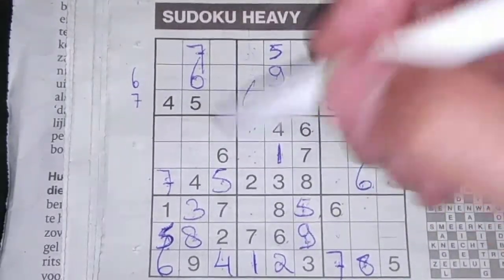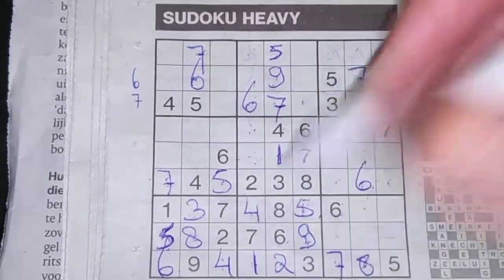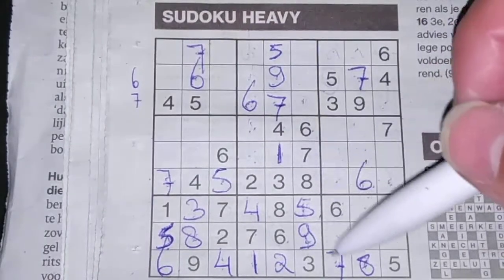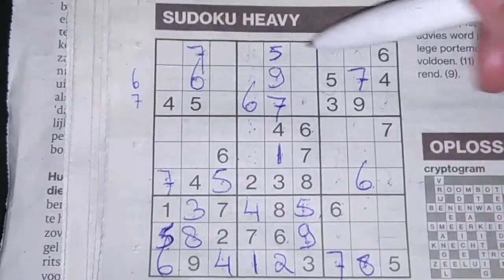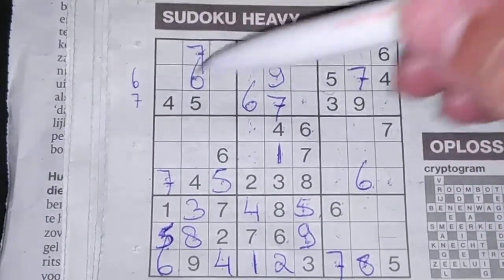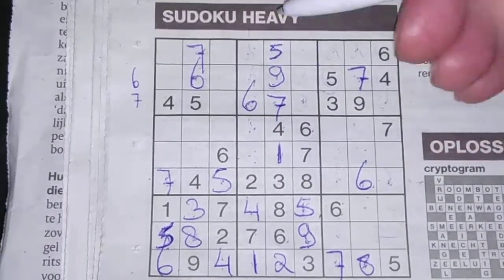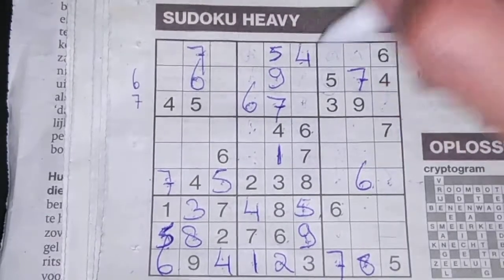1 number left here should be the 4. 4 in this column, 4 in that middle column. So the column next, the only 3 places for the 4 should be here, or there. But I see here 4, no 4 there. Here also a 4, no 4 there. The only place for the 4 should be there.